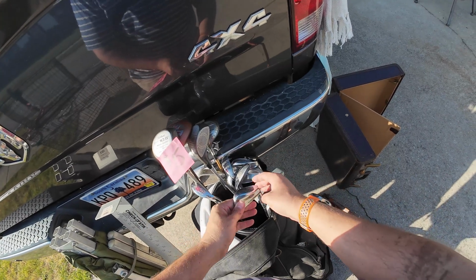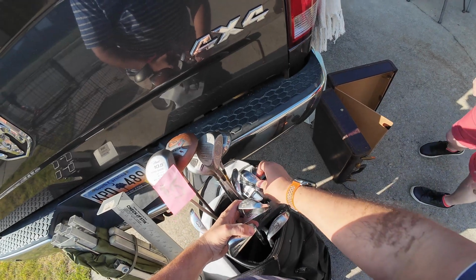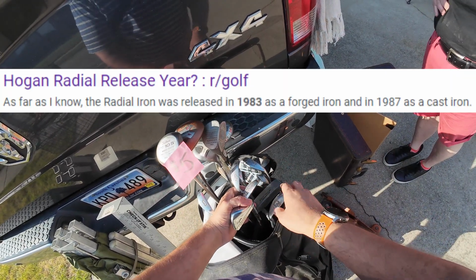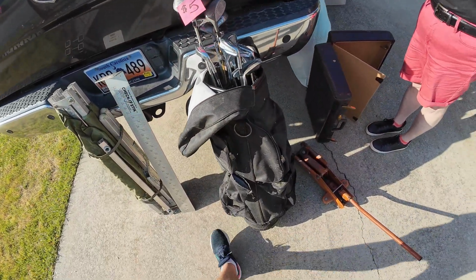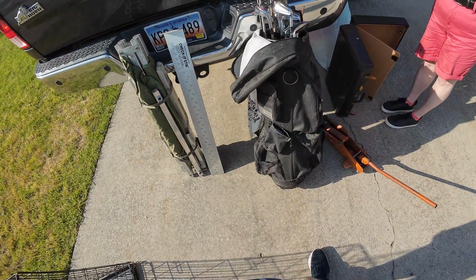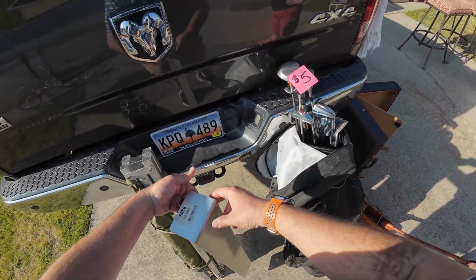Those were my dad's. They're probably circa 1970s. Radio, yeah, 80s, 80s. But you know what? I think they're cool. I'm gonna take them. Great. For $5, I can't beat it. You can get some use out of them of some sort.